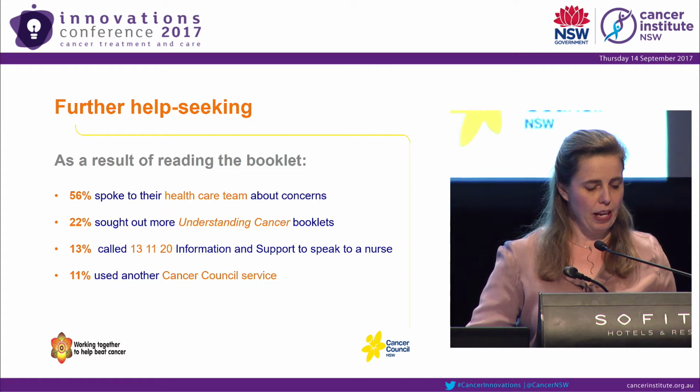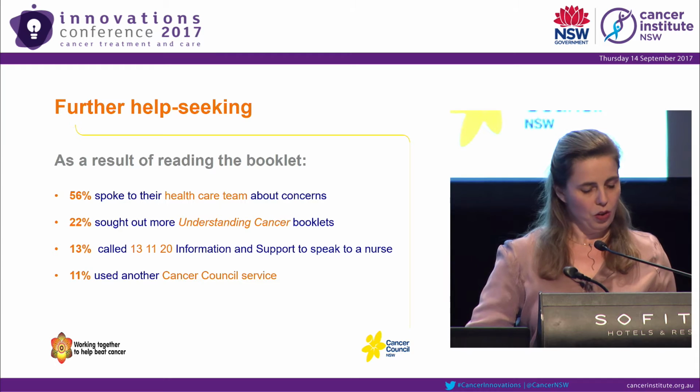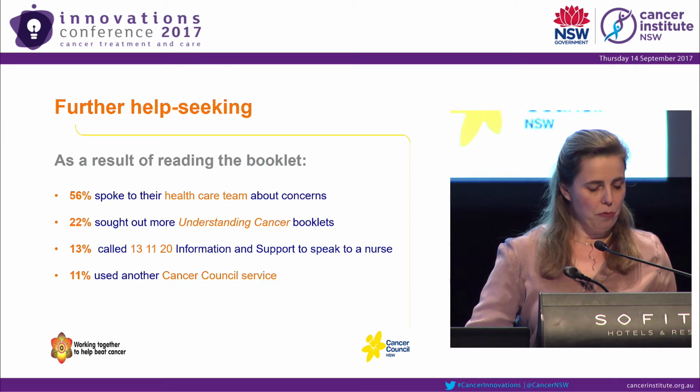There were some differences in the health-seeking behaviour noted. Current patients, carers and survivors were more likely to speak to a healthcare professional. More females than males called the 13 11 20 service, and people reading the psychosocial titles were also more likely to call that service. And again, more females than males sought booklets.